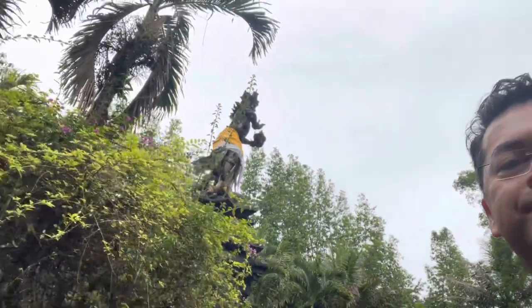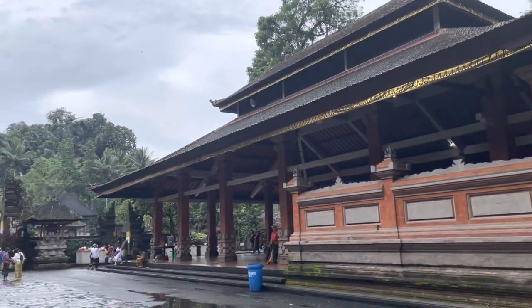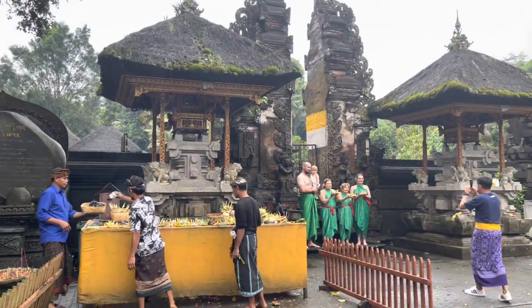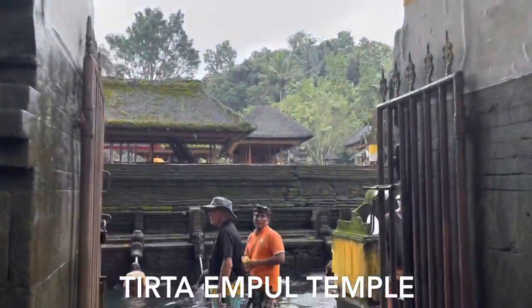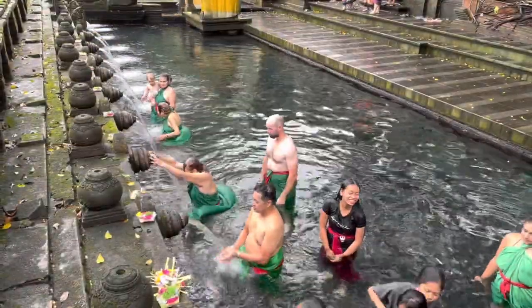So this temple is dedicated to the god of war, and there's his statue. To enter the temple, we need sarongs, so we're gonna borrow some sarongs. Tirta Empul Temple is dedicated to Vishnu, the Hindu god of water. The temple is famous for its holy spring water, where Balinese Hindus go for ritual purification.